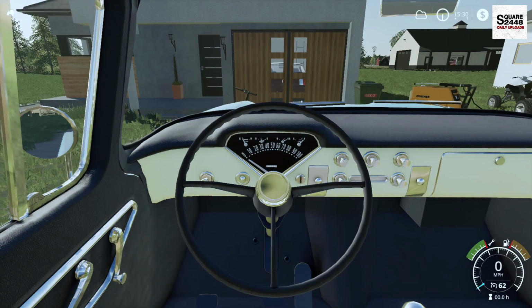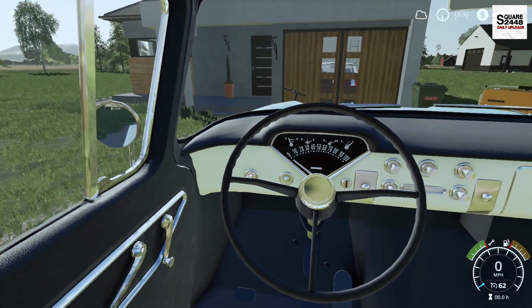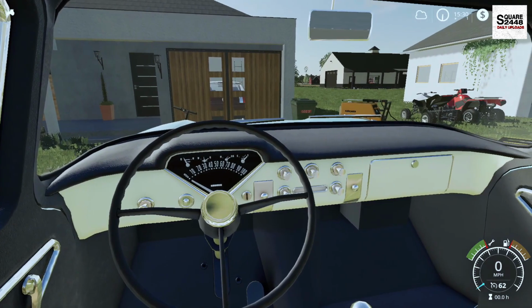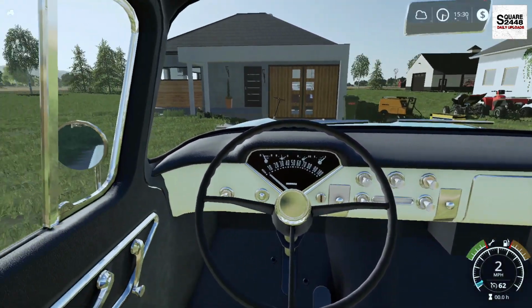The old Fleetside fires right on up here. I did put a new battery in it, did change everything, so we should be good to go. And the fuel pump seems to be really helping here. That was one of the last things that needed to be cleaned out and replaced.